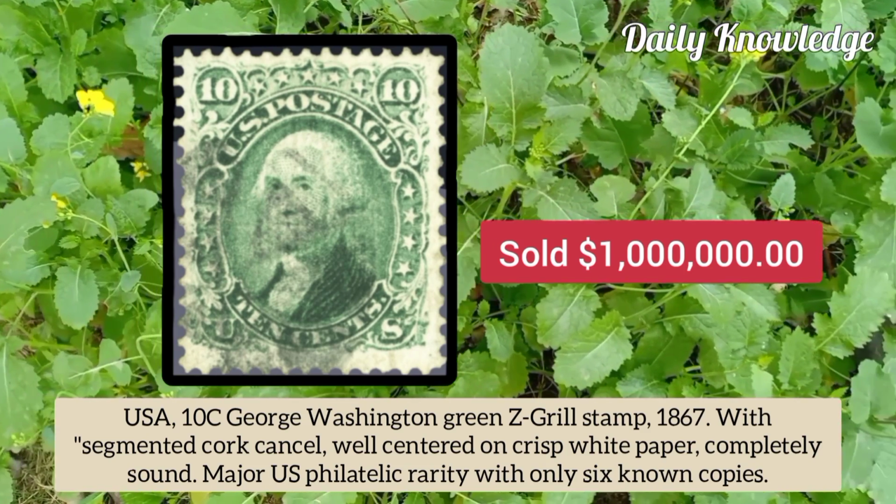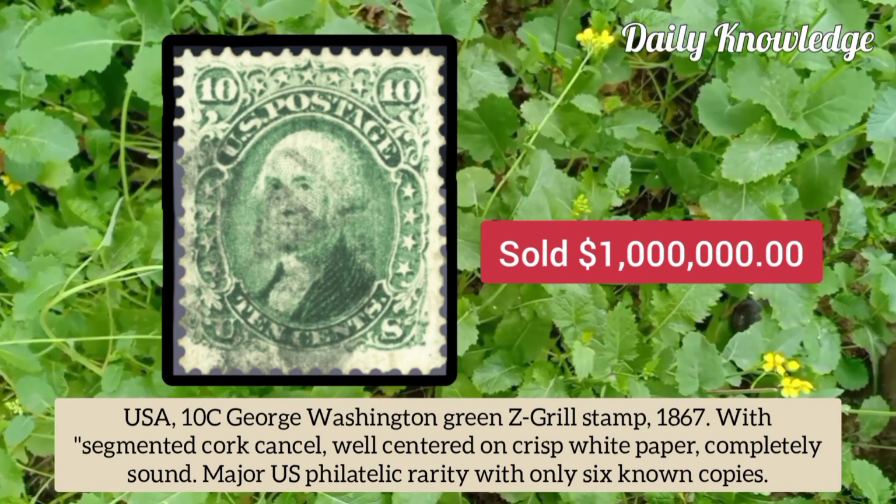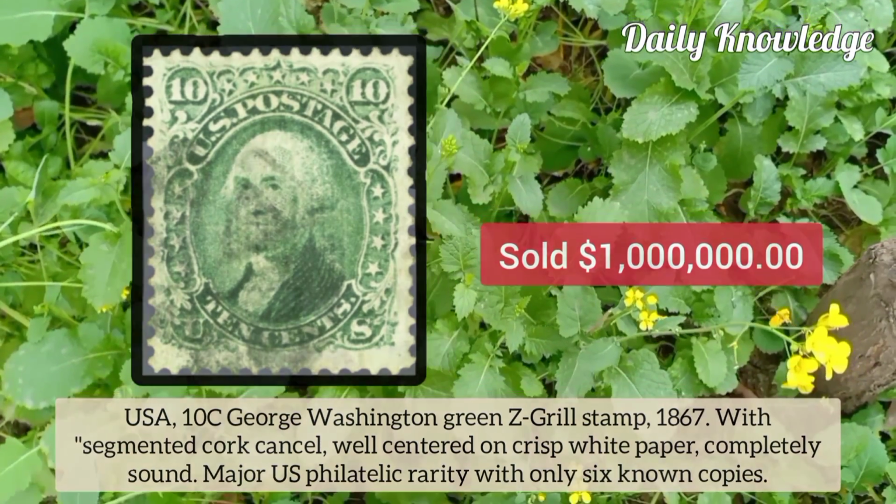USA 10 cent George Washington green Z grill stamp 1867. It is with segmented cork cancel and it is well centered on crisp white paper. Sold for $1 million.